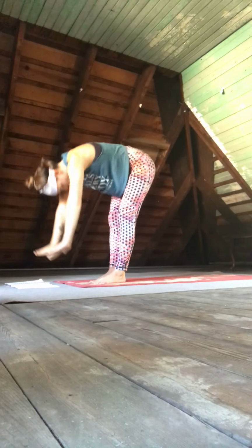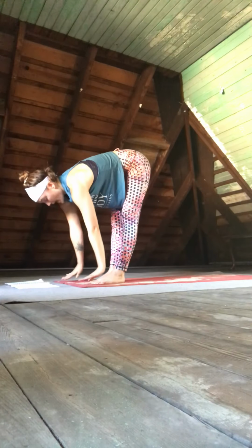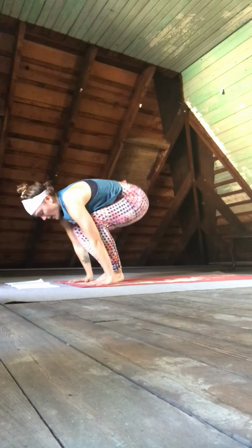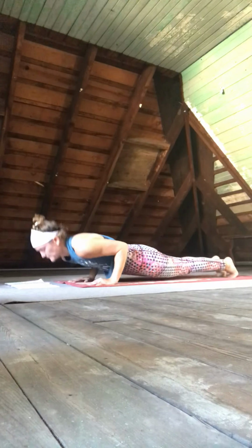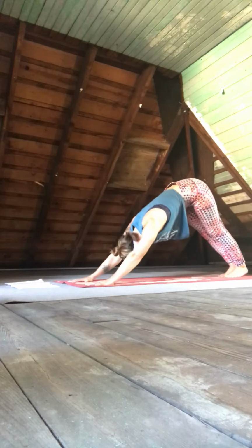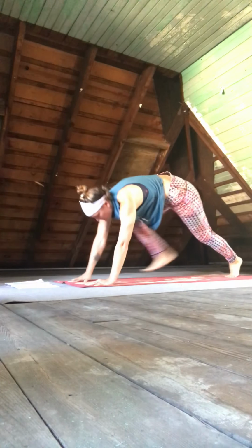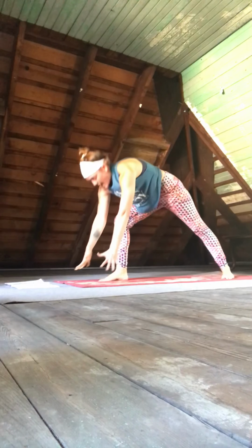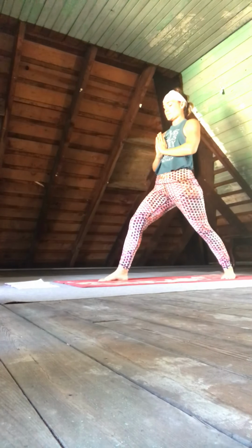Exhale, hinge at the hips. Inhale, long spine. Exhale, plant your hands, feet jump back. And lower to chaturanga. Elbows back. Inhale, up dog. Exhale, down dog. Inhale, right leg lifts. Exhale, right toes behind right wrist. And take your time to rise up in a warrior one on the right side.